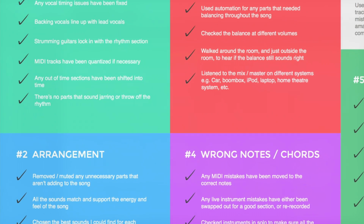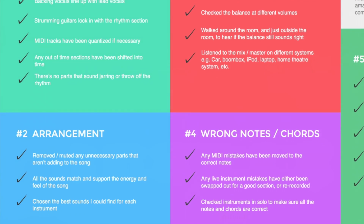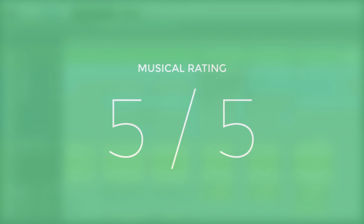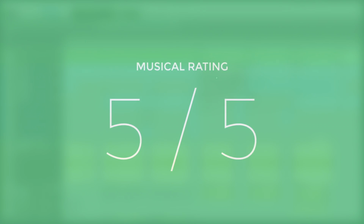Now to get your music sounding the way you really want it to, you've got to aim for 5 out of 5. That's the goal. So if you're already at 5 out of 5, that's awesome. Great job. If not, well, you now know what you need to work on.